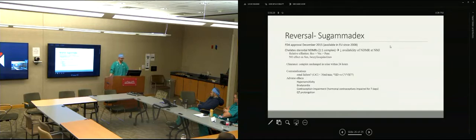And then sugammadex obviously is a very new drug, so in terms of what and when is going to get asked on the boards, I think is still a little bit debatable. We'll see. I'm sure more and more questions will come as the years go on, but it just got FDA approval in 2015. It's been available in the EU since 2008. A lot of the delay was concern for anaphylaxis, which didn't really turn out to be a big issue.